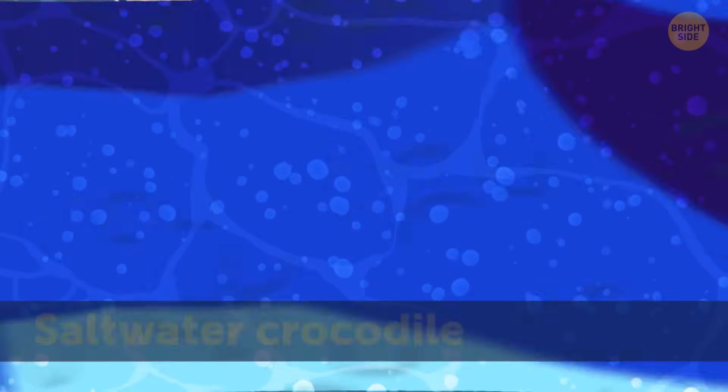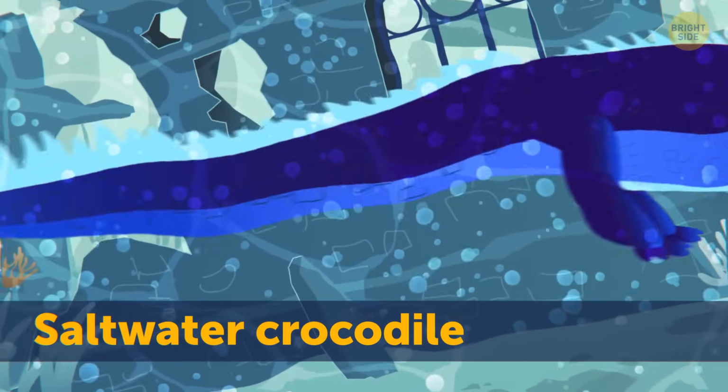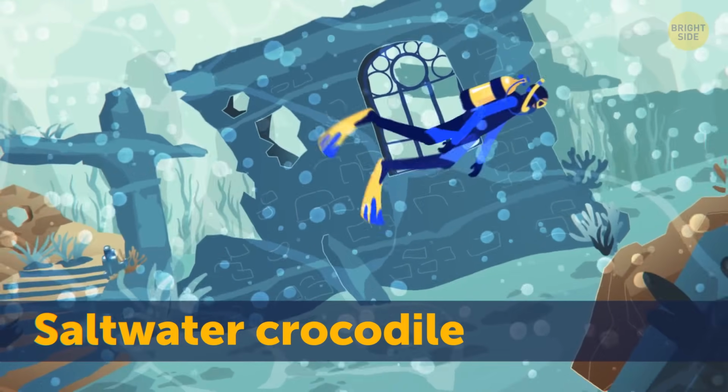Saltwater crocodile. This is the most bad-tempered crocodile on the planet, and one of the largest at 20 feet. They're not afraid of humans and only consider us as food. Hey, don't snack on me.